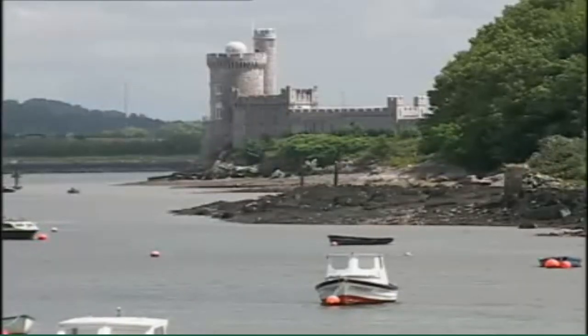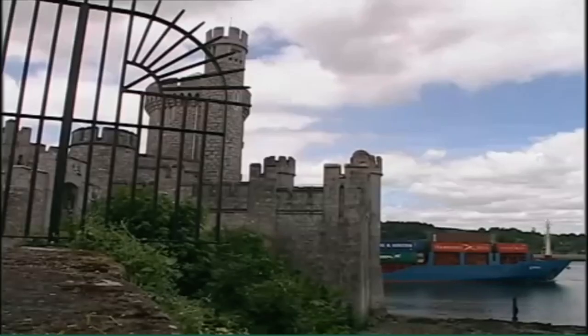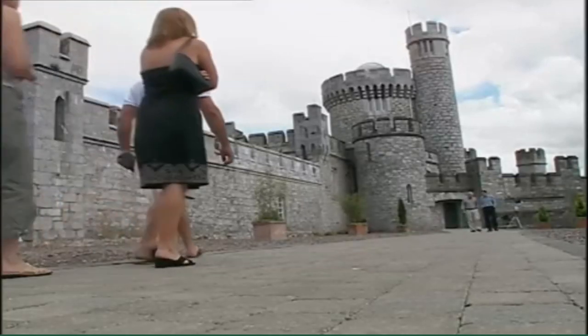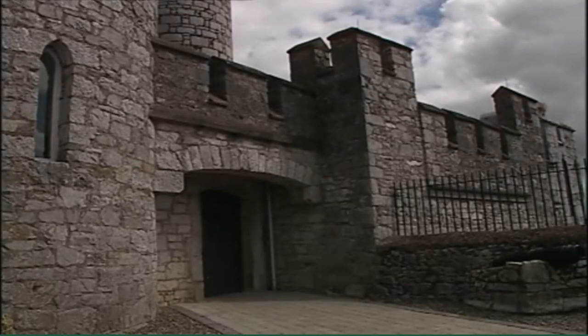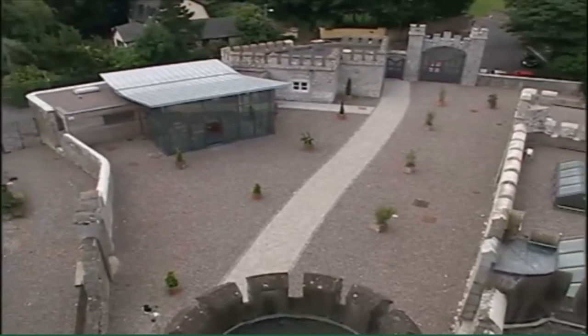Its walls speak of history and the past, but now Blackrock Castle has a very bright future. A multi-million euro renovation is almost complete. The council hopes that by early next year, a permanent exhibition here will allow school children, locals and tourists alike to experience wonders far beyond this world.